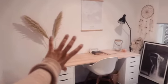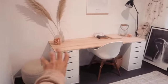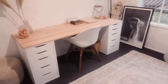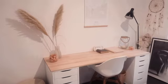So I'll take you around the room, just showing you basically where everything is from. And then for anybody who wants to hang around and know a little bit more about how I organize my Etsy stuff and everything else, then I'll do that later.